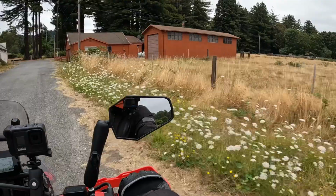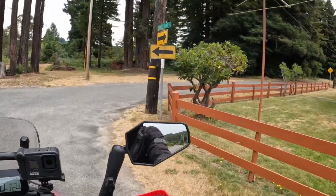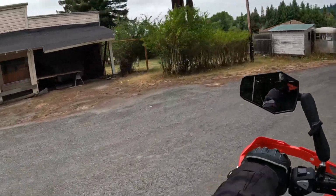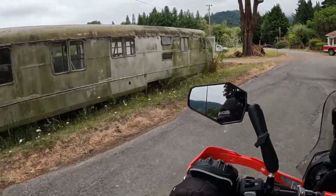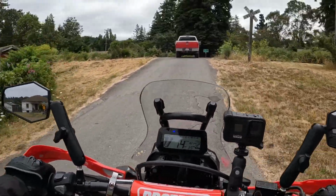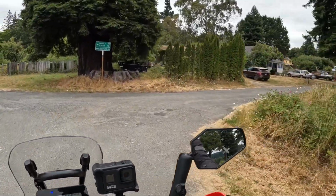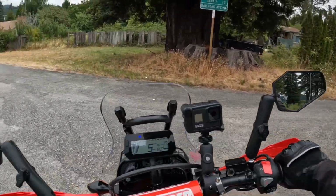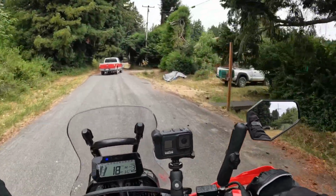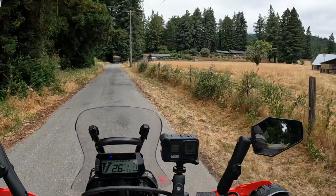Yeah, this is the little town of Shively. Shively Flat Road. No, not a through road. An old Airstream here. Trailer, that's old. Railroad Avenue. 13 miles. Miles of Scotia.